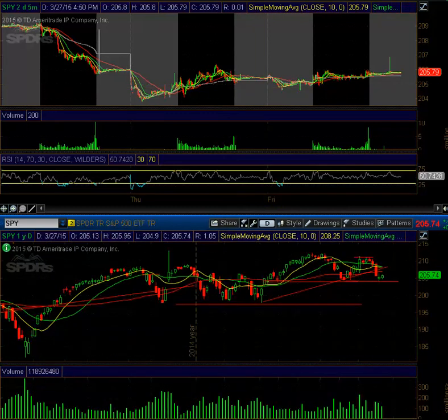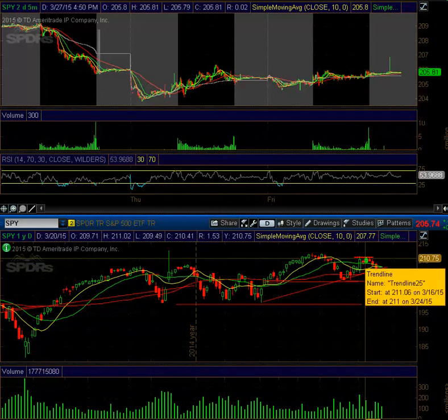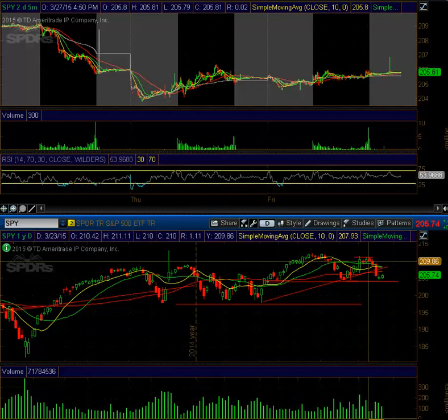I would say that if it tests that area and you see a little bit more volume or a little bit more excitement coming into the market, then you might see this thing push off a little bit. But what we're looking at here technically, at least from this point, is a nice little lower high. You've got a lower high here with the overall market.